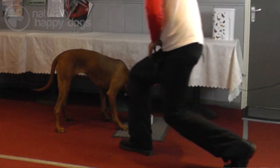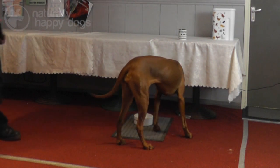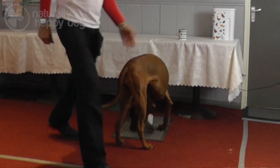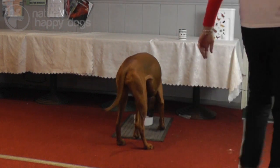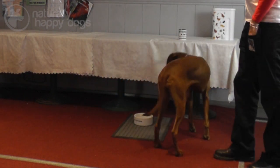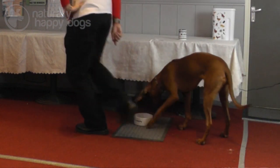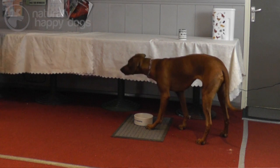So this exercise is here to help your dog be comfortable around the food bowl when you're around. If your dog is currently anxious around the food bowl, then call out a professional behaviourist to your home who can help you safely. The things to look out for, it's not always about a bite or a growl. That's when it's too late.